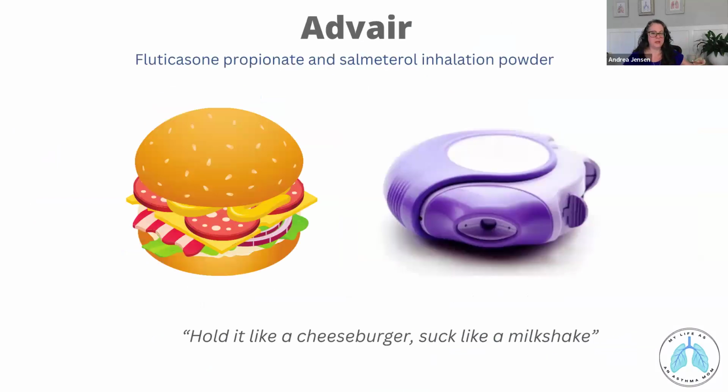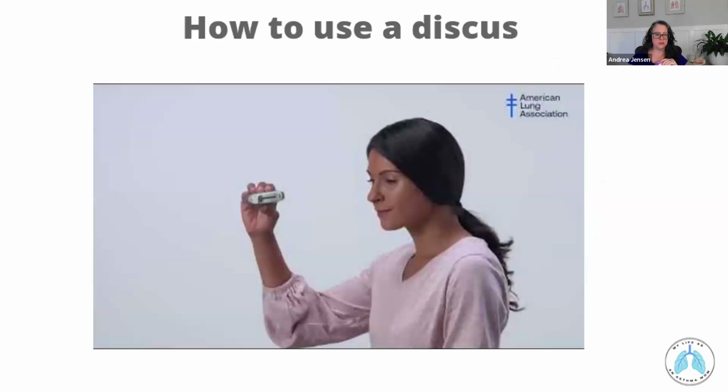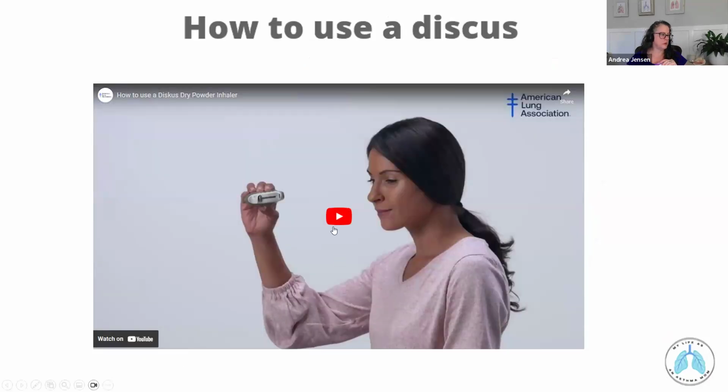Advair, easiest way that we tell people is hold it like a cheeseburger and suck like a milkshake. So easiest way to help people with that. We do have a little video on this. Let's see if this one works.